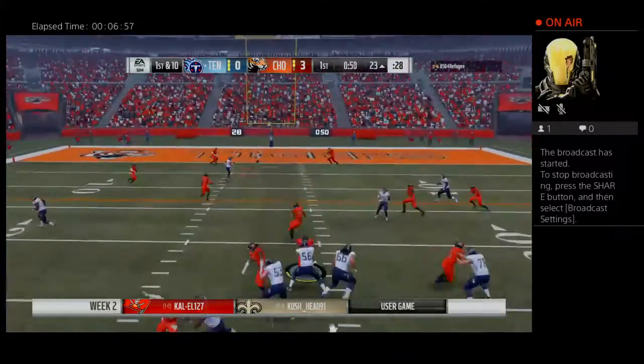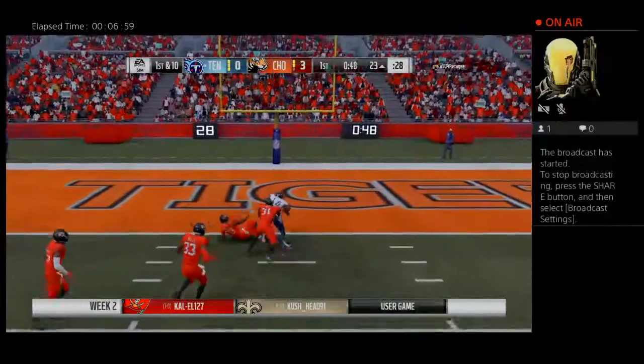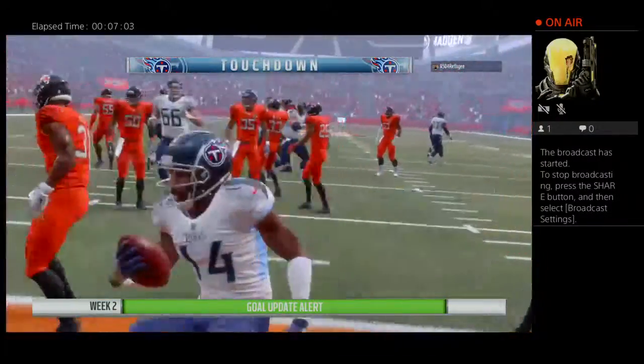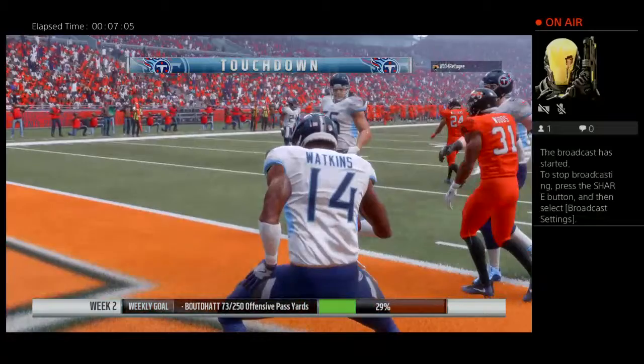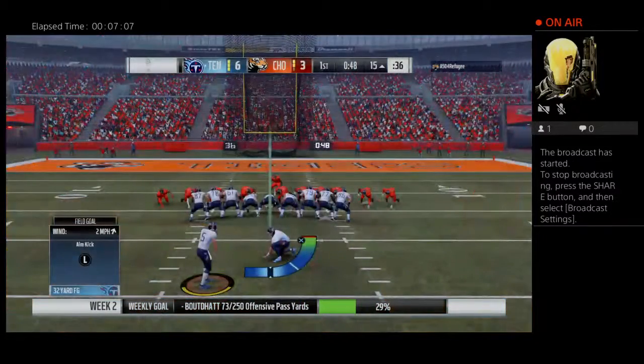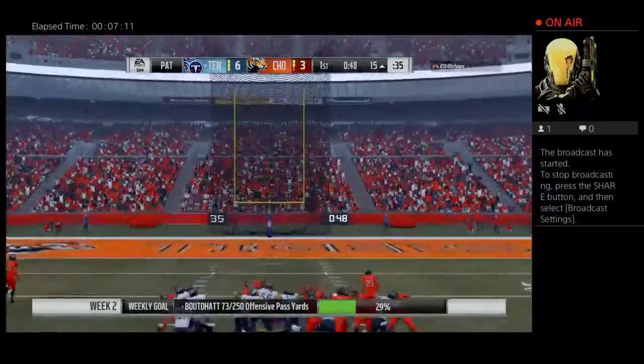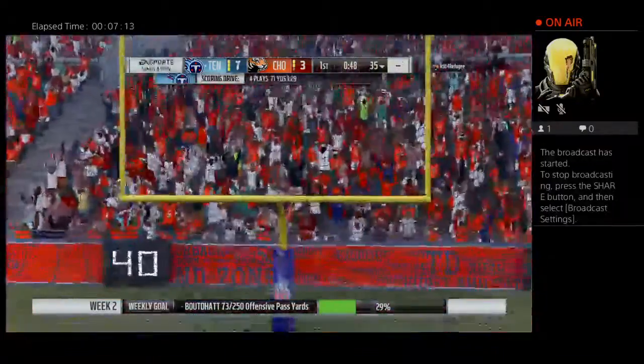From the gun, here's gone. This is caught. Watkins. And into the end zone for a Tennessee touchdown. Sammy Watkins, his first touchdown of the new season. And the Titans have taken a first-quarter lead.